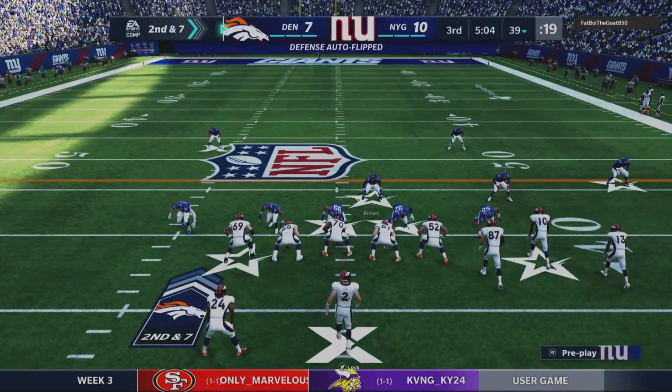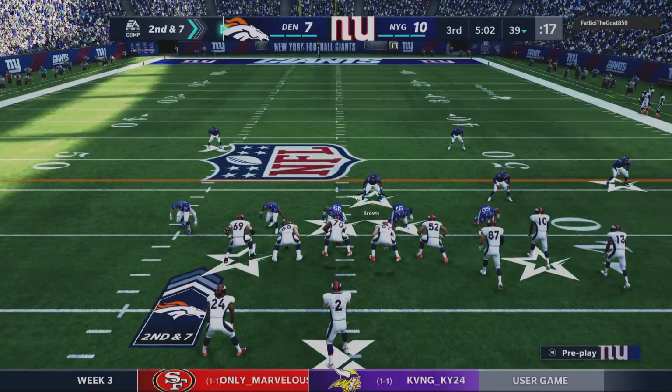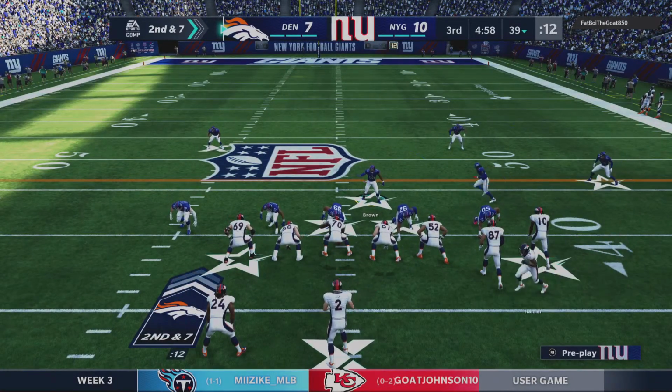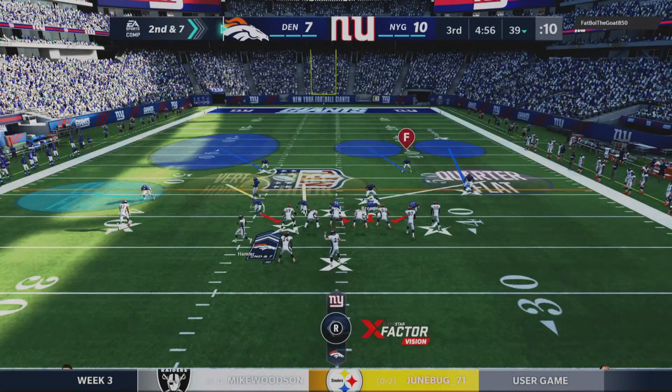Let's flip it over to the defensive side. They now have the advantage. Three three-yard gains. That means they're punting the ball likely on fourth down. That's what you're looking for when you're playing defense.